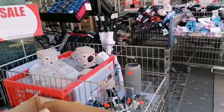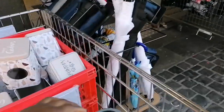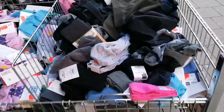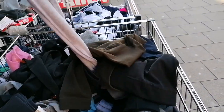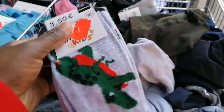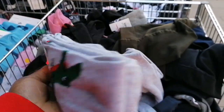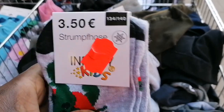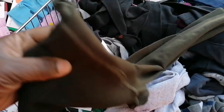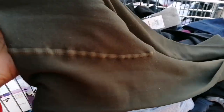So let me go inside. Oh, this is cute. 4 euros. Here there are strumpfhose for kids. Skin tights for kids. This is 2 euro. Size 134 to 140. This is how much? I like this one.